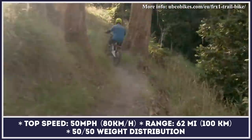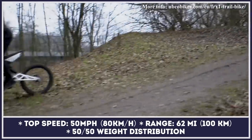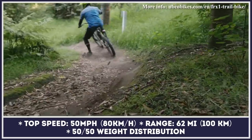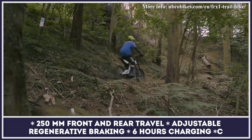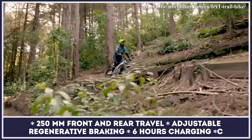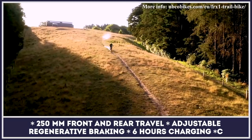The liquid-cooled brushless motor delivers 20 horsepower and has a peak torque of 260 pound-feet at the rear wheel. The 2.2 kilowatt-hour lithium-ion battery has an estimated range of 62 miles and will need 6 hours to recharge from a domestic plug. The electric revolution is just beginning.